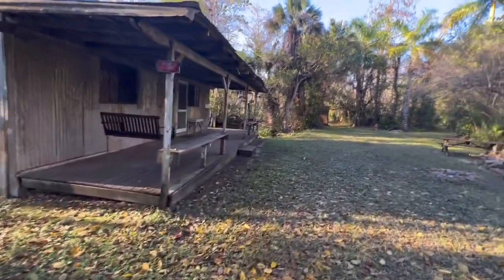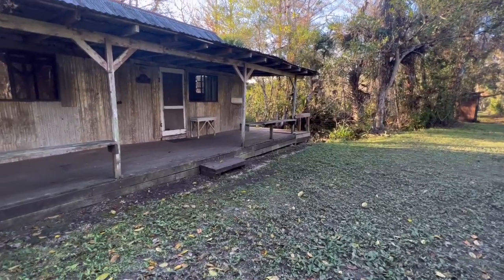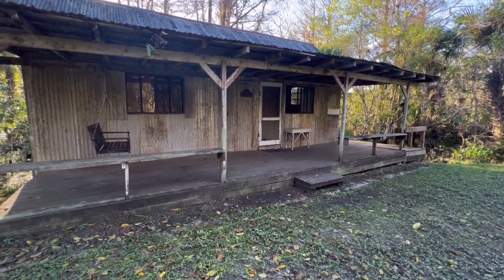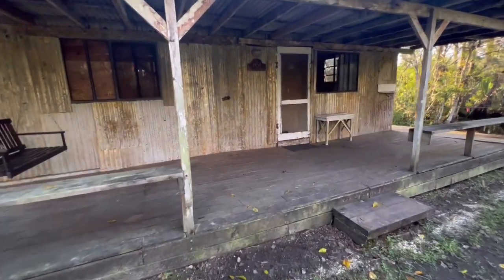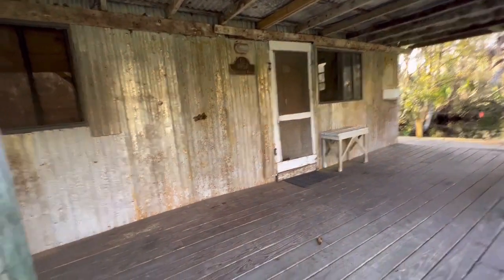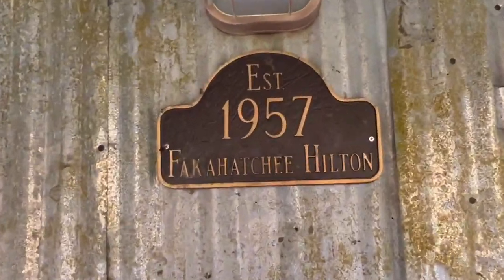Yeah, apparently this cabin was elsewhere, and then in 1960 or something, Hurricane Donna moved it over here. Oh, that's what it's called, the Fakahatchee Hilton, established 1957.